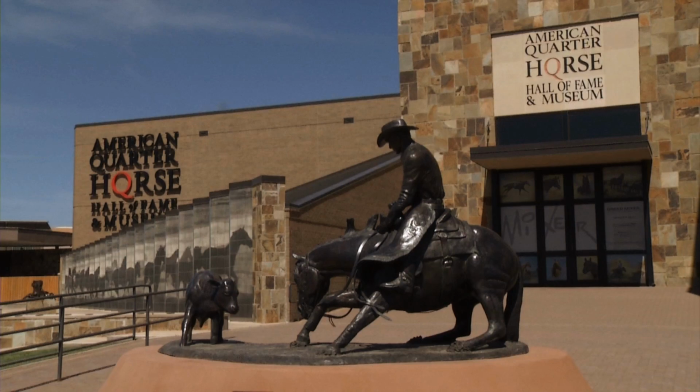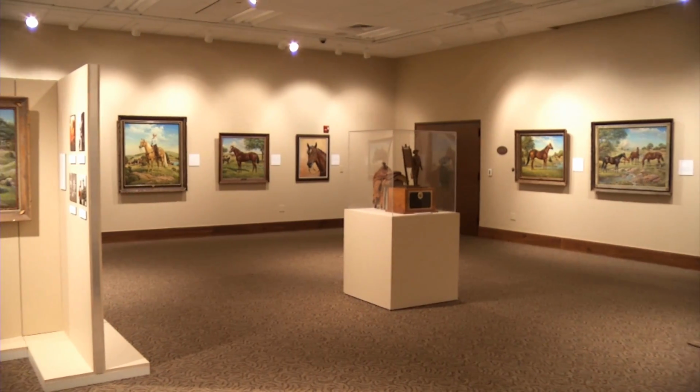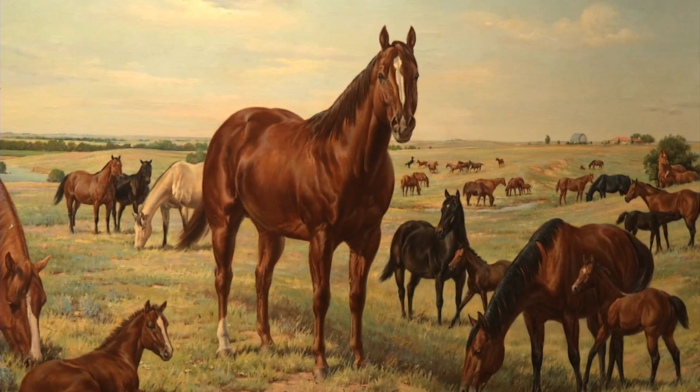The American Quarter Horse Hall of Fame and Museum's current exhibit, Orren Mixer, Artist of the American Quarter Horse, features more than 50 artifacts and priceless paintings that chronicle the horses that helped shape and define the breed. Mr. Mixer captured the history of the breed and many of the foundation sires, sires that are in the pedigrees of a lot of modern day quarter horses. So almost everyone can come and trace their horse back to one of the horses in the show.